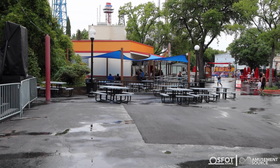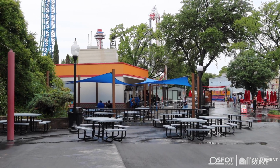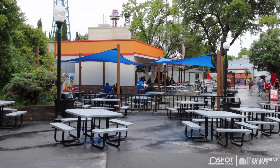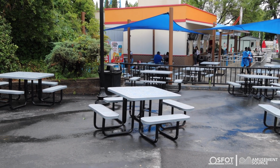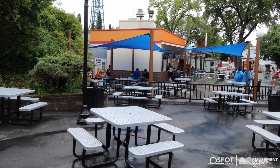We've made our way into Gotham City, and one of the really nice things I'm noticing about the social distancing is instead of just blatantly blocking off or removing tables, they are attempting to spread them out to other areas. Now obviously in the summer you're probably not going to want to sit at these tables in the heat, but they at least are available.